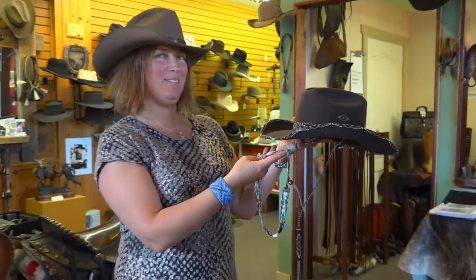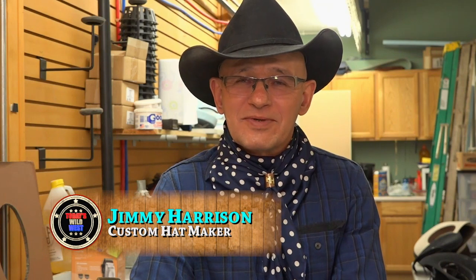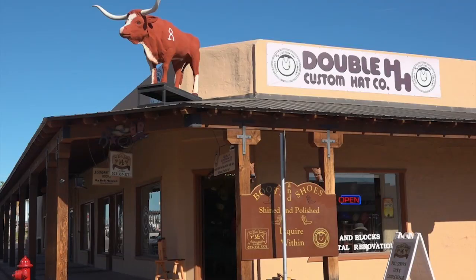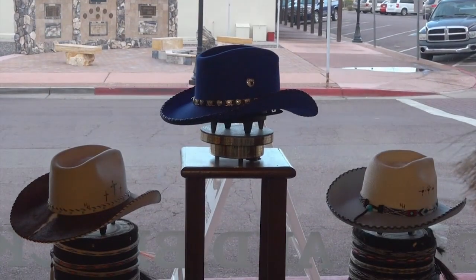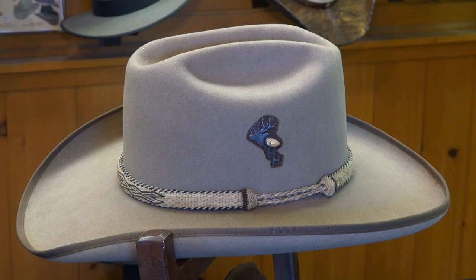All custom made by this amazing man over there. That would be Jimmy Harrison, also known as Jimmy the Hat Man. Anytime I see somebody's face light up that's genuinely happy with what I've done, then that's the best part for me. At Jimmy's Double H Hat Company in Wickenburg, Arizona, you'll see cowboy hats you've never imagined, with inlays of turquoise, silver sculptures, even an elk tooth.